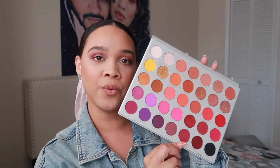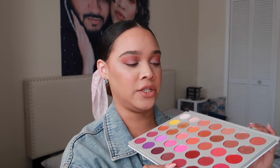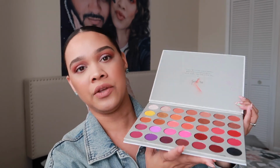For regular eyeshadows, I've been loving the Jaclyn Hill palette Volume 2. I love this palette. I haven't used it in a while, but it is my favorite and is what I reach for more whenever I do my makeup. I just love that it has neutrals and colorful ones, and everything that you need is in here. Any color that you need, you're going to find it in this palette.